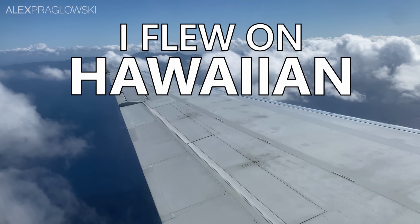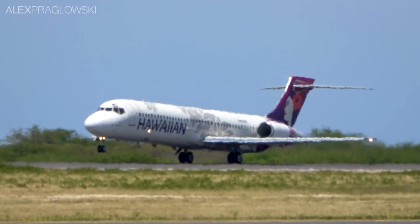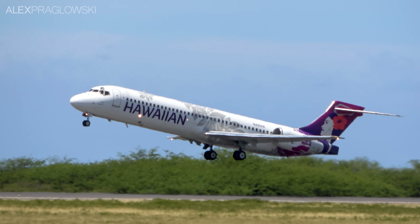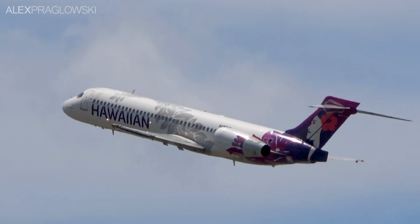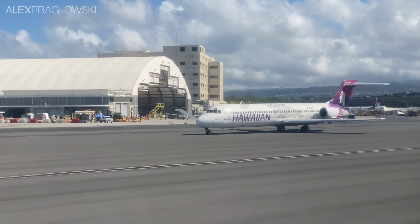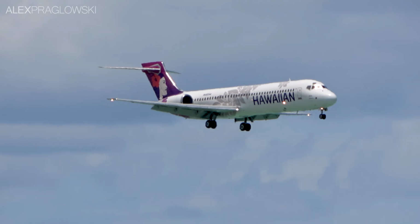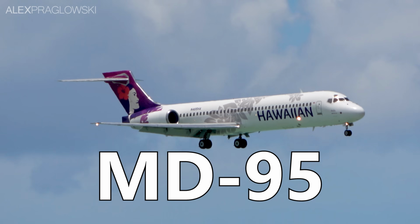I flew on Hawaiian Airlines Boeing 717. These unique T-tailed airliners are essentially a modern version of the iconic Douglas DC-9 and form the backbone of Hawaiian Airlines' inter-island network. The 717 itself was actually the last airliner designed by McDonnell Douglas and was called the MD-95 before they merged with Boeing.